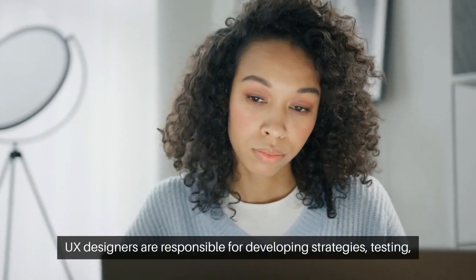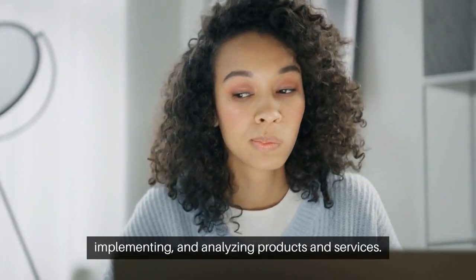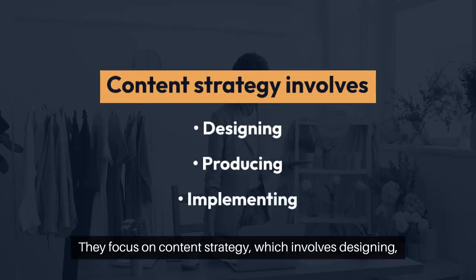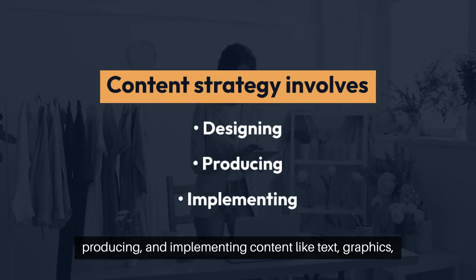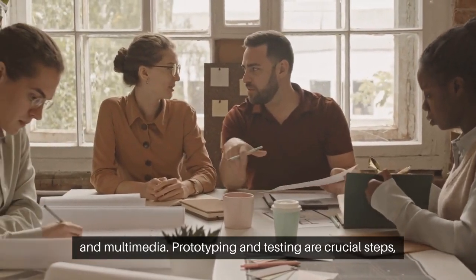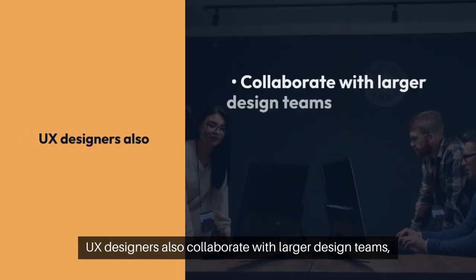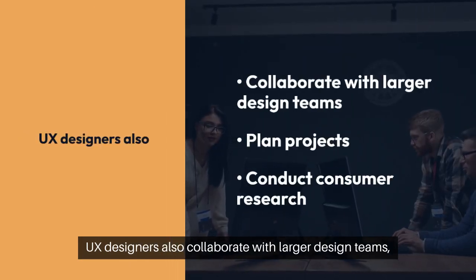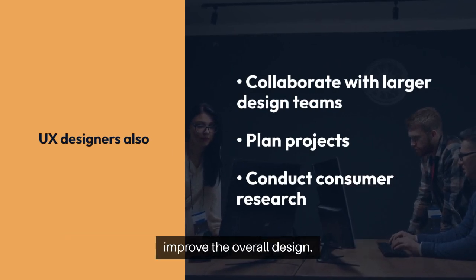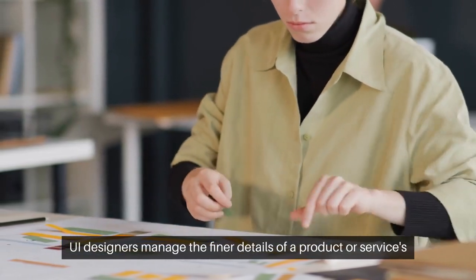UX designers are responsible for developing strategies, testing, implementing, and analyzing products and services. They focus on content strategy, which involves designing, producing, and implementing content like text, graphics, and multimedia. Prototyping and testing are crucial steps, with designs going through several iterations. UX designers also collaborate with larger design teams, plan projects, and conduct consumer research to understand user needs and improve the overall design. UI designers manage the finer details of a product or service's interface.